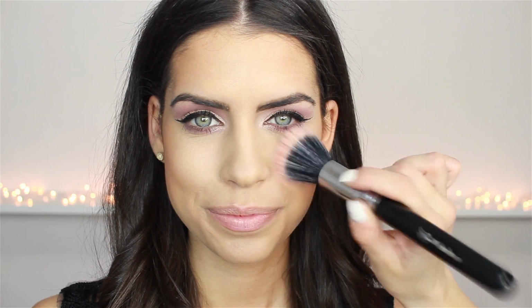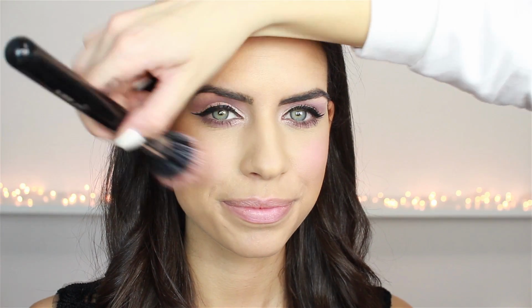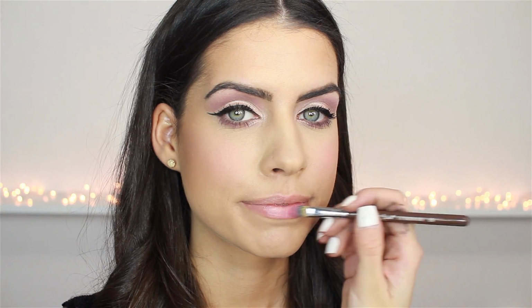Beautiful pinky cheeks I think are necessary with this look, so I'm using a very bright pink shade by Sigma, which is called For Cute Powder Blush, and I told her to smile because I could achieve her apples better. And then onto the lips I'm using a very pretty rosy, not too light shade by KIKO, which is 613. This is the code of it.